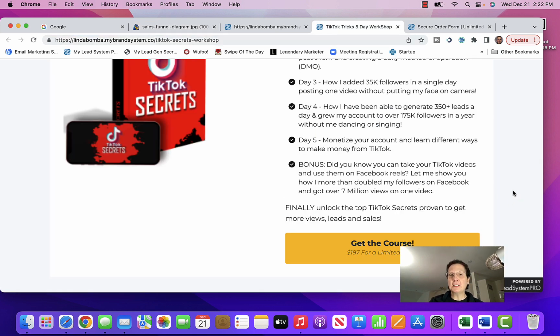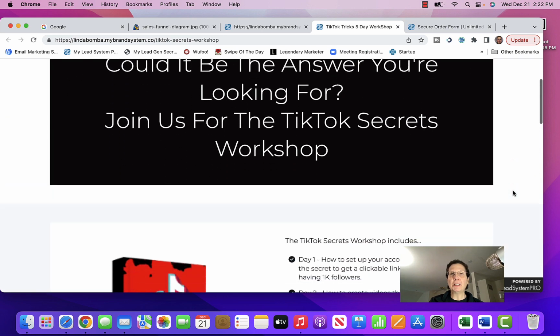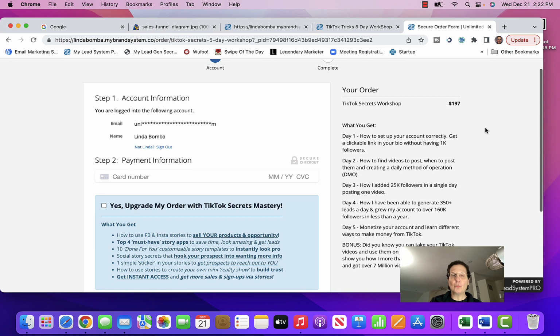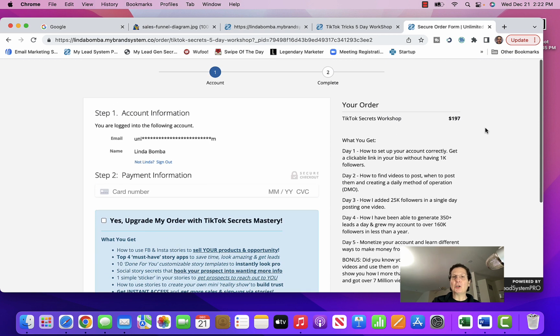And this is a sales page. This is for my workshop. This is where the person would actually come to this. They click down here where it says get the course workshop for $197, and then it sends them over to an order page, where they actually would put their credit card information on, pay for it, and get the workshop.